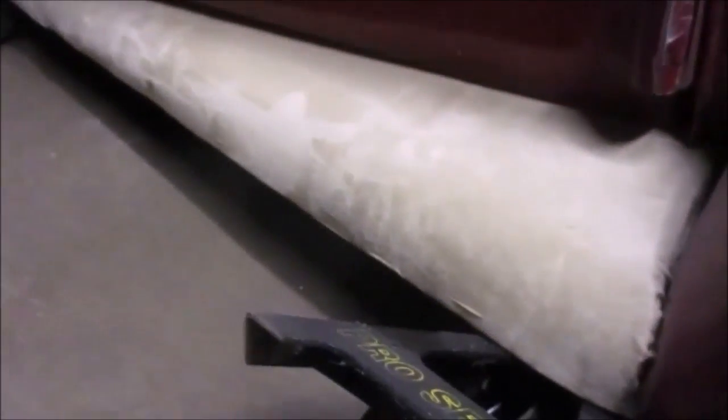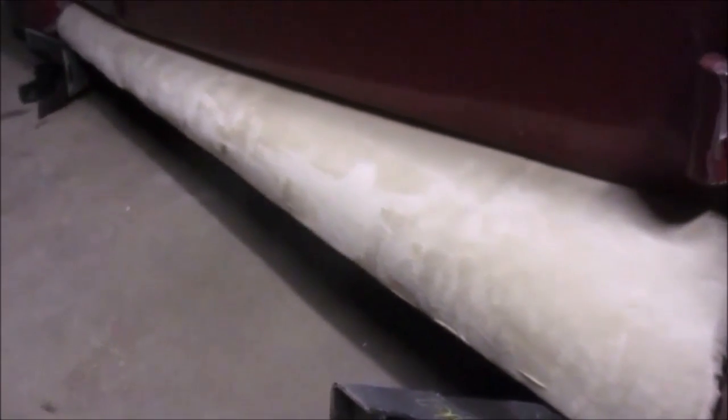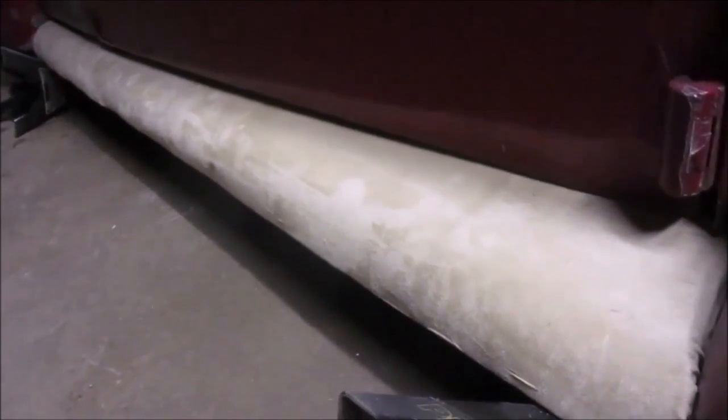Custom suede running boards. Beautiful. One other favorite part of this car. They are so nice.